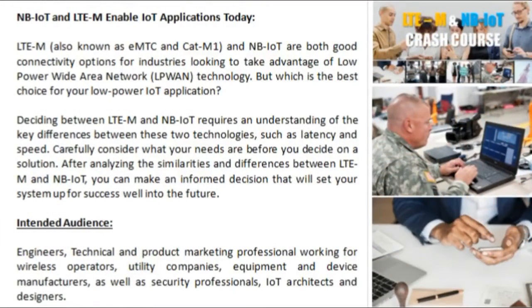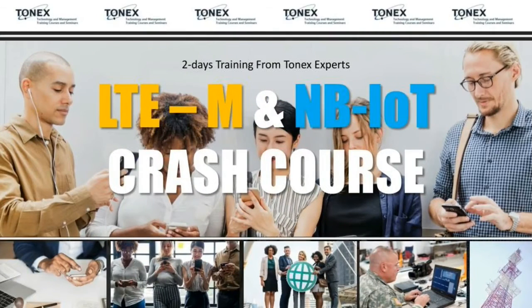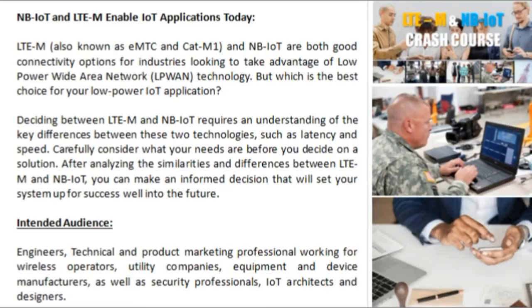NB-IoT and LTE-M enable IoT applications today. LTE-M, also known as eMTC and CAT-M1, and NB-IoT are both good connectivity options for industries looking to take advantage of low-power wide-area network (LPWAN) technology. But which is the best choice for your low-power IoT application?